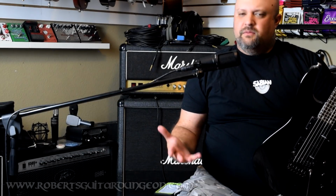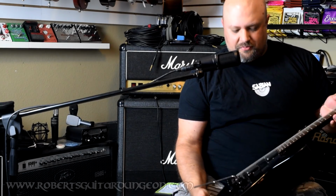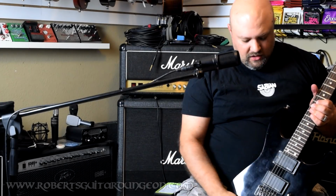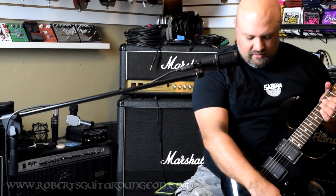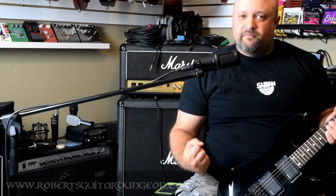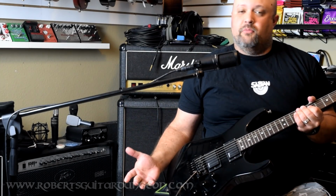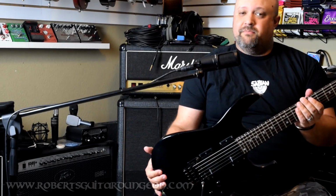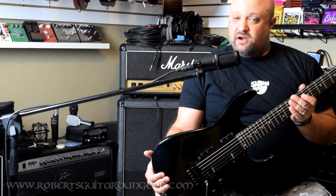The Model 5 and the Model 6 were my favorites because those were the neck-through models, and that's what I prefer. Also, in addition to the neck-through models, this particular guitar also happened to have an active preamp in it that is activated when you turn up the tone knob to give it a little bit more oomph, particularly if you were playing through a Marshall JCM 800 or similar amplifier of the era. These were made back in the late 80s and into the early 90s and are pretty highly sought after.